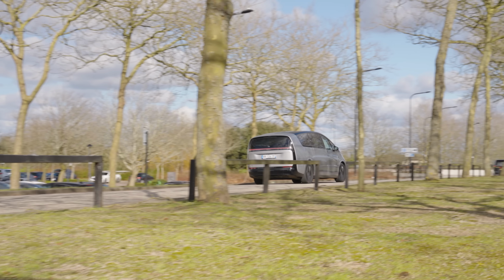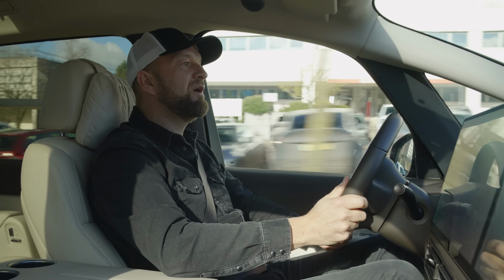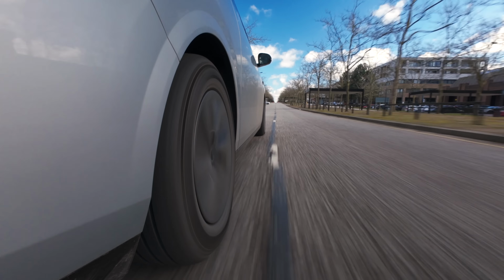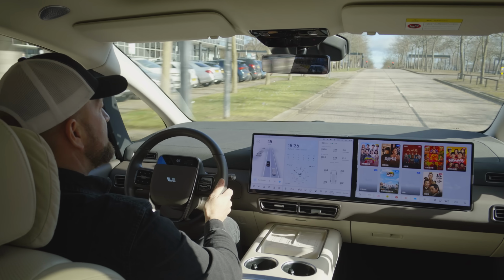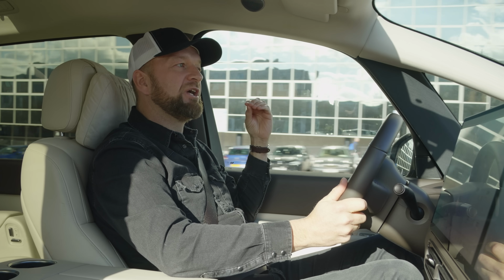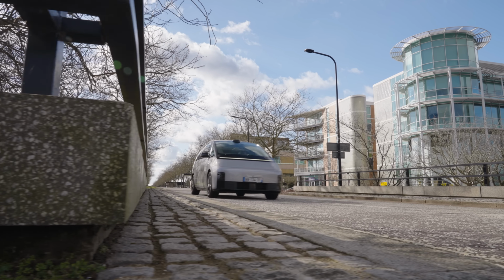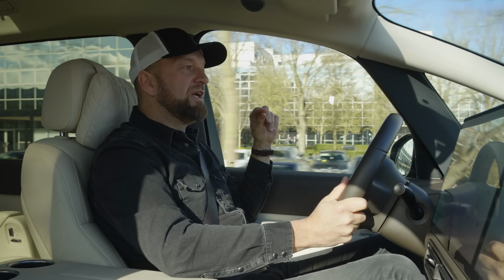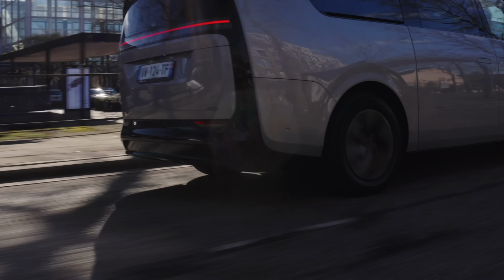The other thing it does really well is it is incredibly quiet. Now, part of that is the fact that that air suspension isolates you from the road. But the other thing is it's got double glazed windows, lots and lots of sound insulation, and it feels like you've hurt your ears. You just don't hear much. They say that this car is actually as quiet as a Mercedes Maybach, and I believe them.